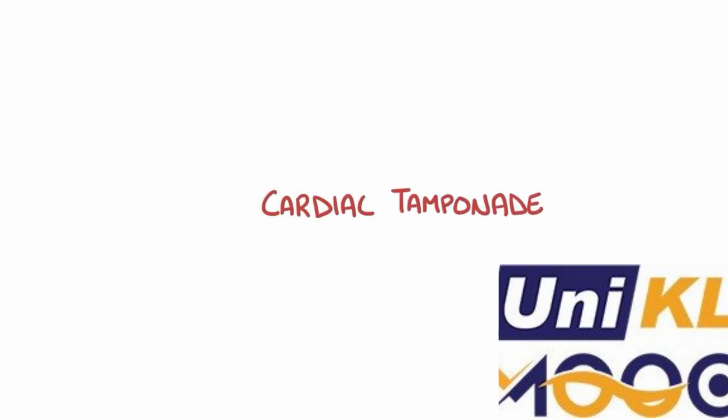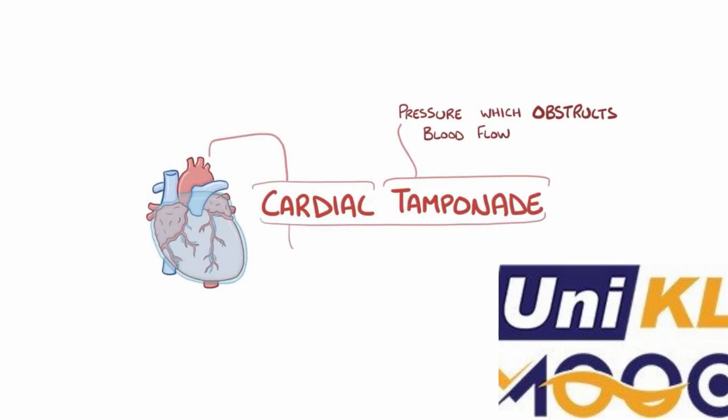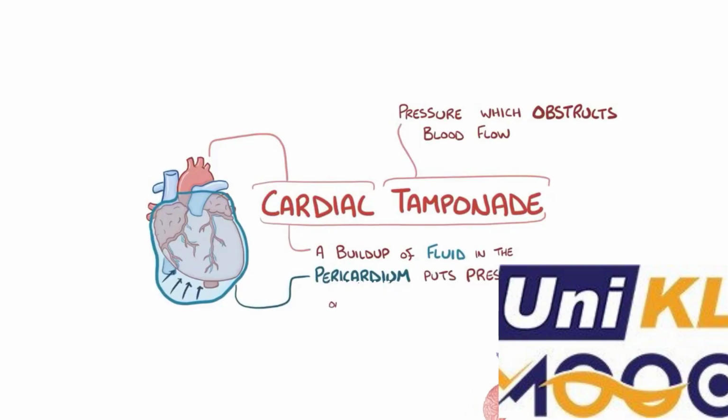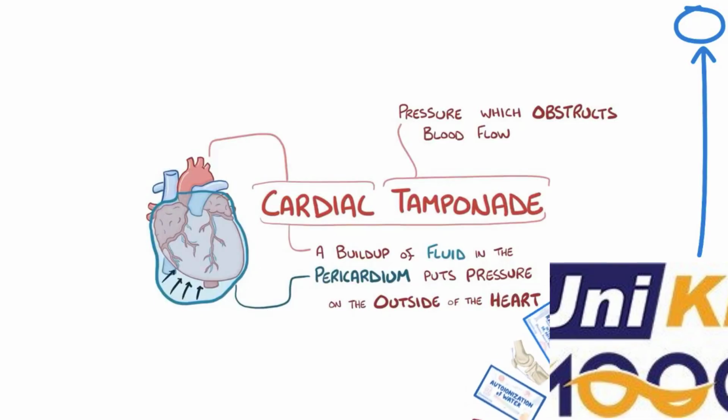Cardiac tamponade can be broken down. Tamponade refers to pressure, which obstructs blood flow, and cardiac refers to the heart. So in cardiac tamponade, there's a buildup of fluid in the pericardium, and that fluid puts pressure on the outside of the heart. As a result, the heart's unable to pump normally and blood flow is obstructed.